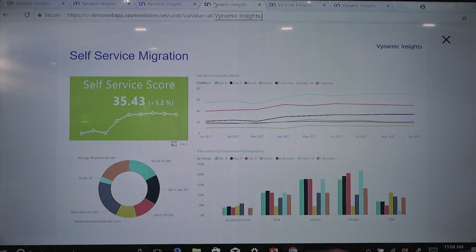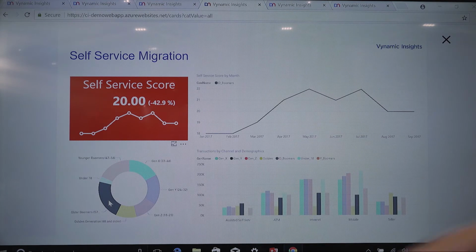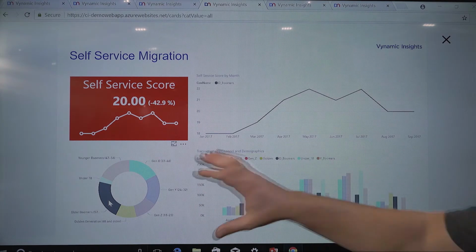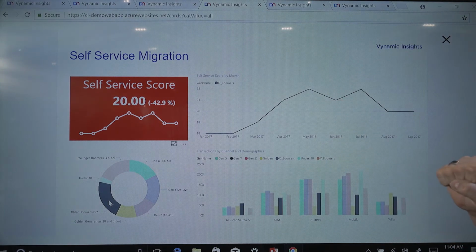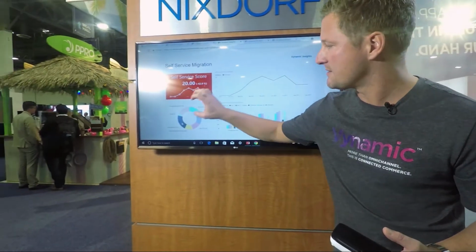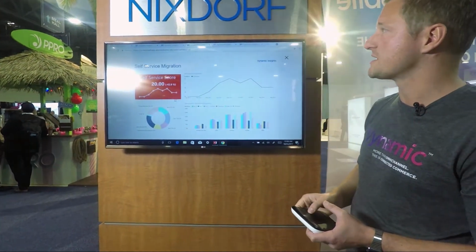But again, if I have now my customer segments here and I select, for example, the older boomers, then I see overall I might be doing good, but this customer segment is actually underperforming. And then I can dig into the details why that is. Is that because I have a new software rolled out? Is that because they want to have more face time with my tellers? But then I can tackle this consumer group specifically if I want so, and bring them over to self-service.